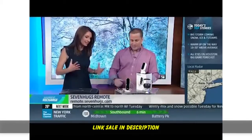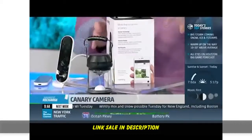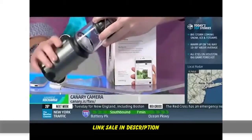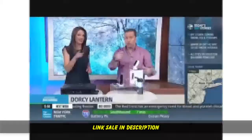All right. And now we've got this from Canary. This is their new HD security camera, waterproof, indoor-outdoor, wireless. There's no wires. And then you've got this from Darcy from Home Depot. This is a rechargeable lantern, but you can actually plug a cord into it and charge everything up.